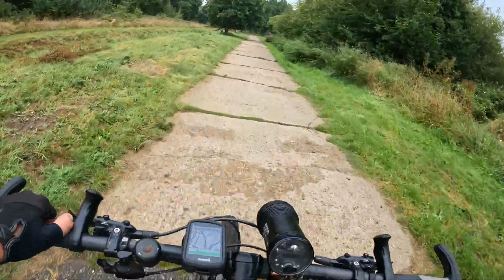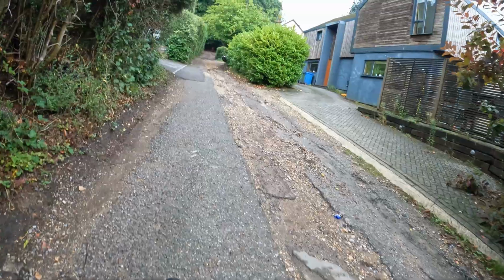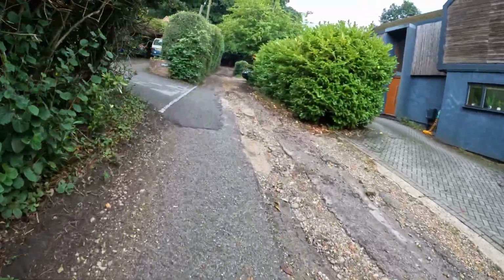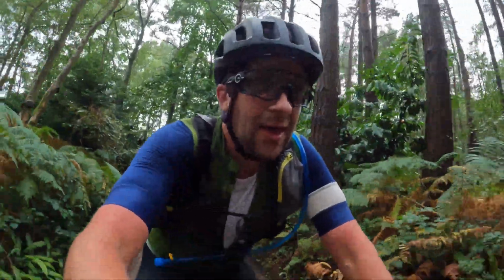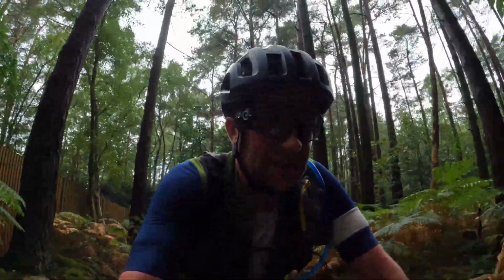Come through Church Crookham, and I think in a minute there's a rather steep, nasty climb. Probably going to be chalky, probably going to be slippery. Here we go. Oh, that was steep, but it was a bit gravelly, so I rode all the way up in my easy gear. At the bottom there's a pub called the Windmill. Probably wouldn't suggest having lunch there, because I think you see it again at the top.